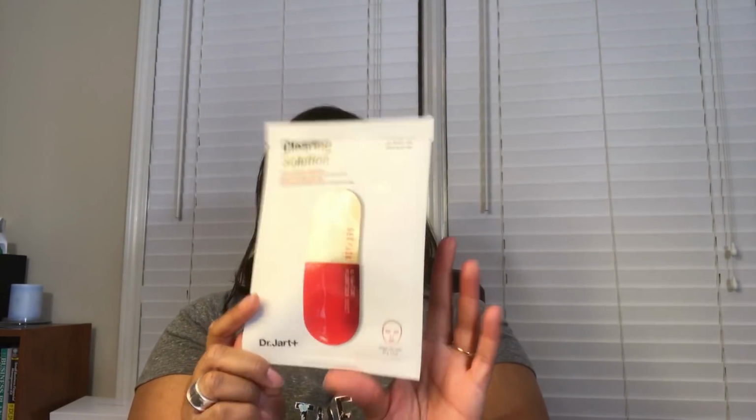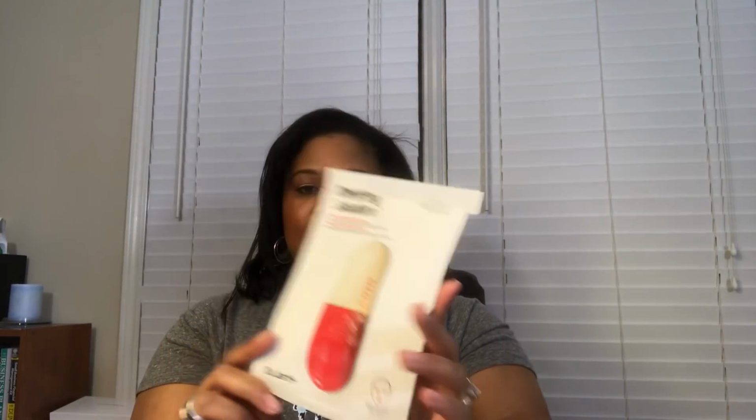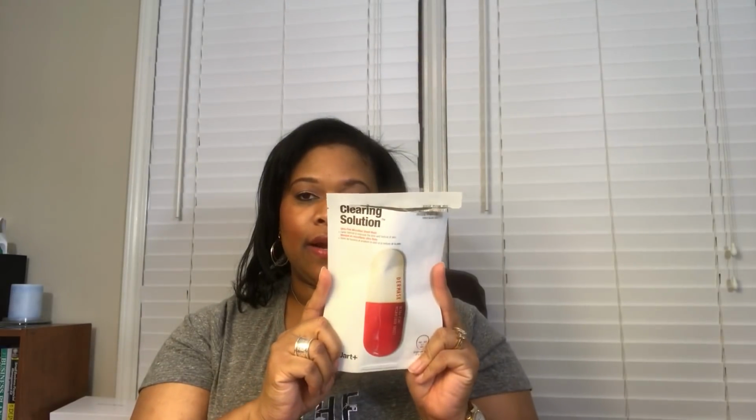The next is a Dr. Jart sheet mask, and this is the clearing solution. I love the Dr. Jart mask. It's really good when my skin is just feeling a little bit congested, or I'm starting to get pimples. This will actually help to clear up any of those blemishes. It also helps to smooth out the texture and the tone. And then once I'm done with the actual mask, I will leave the pack by the sink for probably the next 2 mornings, because I'll use the clearing solution.